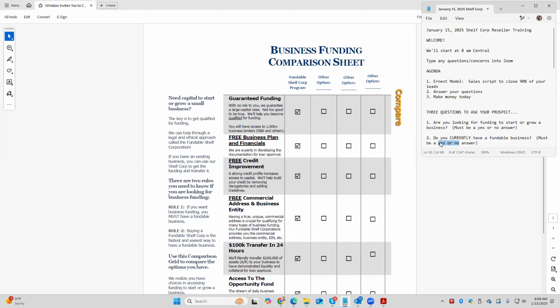Now, of course, if they say yes, then great. They don't even need our help. They should be down at the bank right now applying for their loan, their line of credit, whatever it is they want. But very, very few people have a fundable business. And in fact, most don't even know what it takes to have a fundable business. We had a really good conversation yesterday where we broke down what it means to have a fundable business. If you missed yesterday's training, please go back and view it.